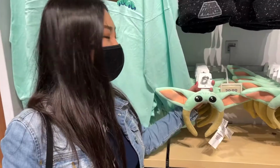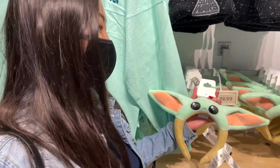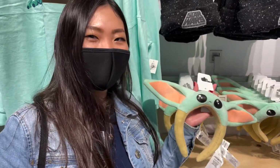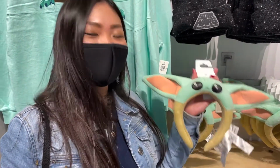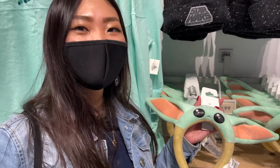And of course, if you guys watched our Disney Store Farewell Shopping Tour YouTube video, you know that I purchased this exact same Grogu ears. And she purchased those ears during the closing sale for the Disney stores in Canada. And how much did she pay for them?